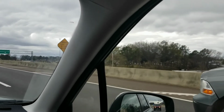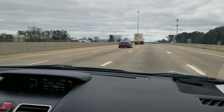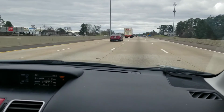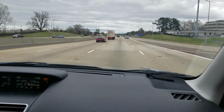Still on the road. Now we're in beautiful Mississippi, and we'll be in it for, I don't know, half an hour or something like that. We're just kind of going through the tip of Mississippi and then over to Alabama. And we were just in Tennessee too, so a lot of states today.